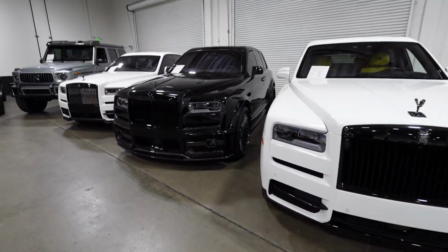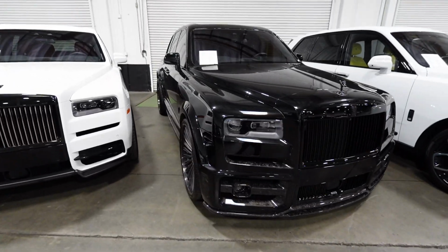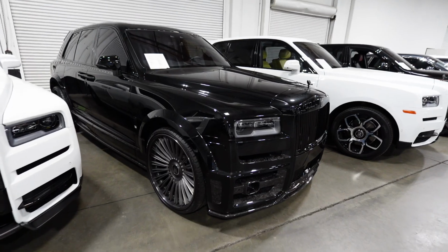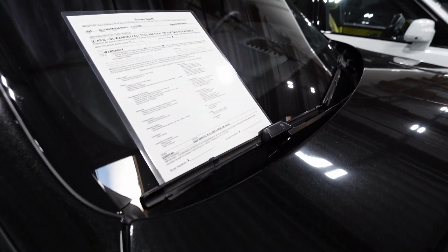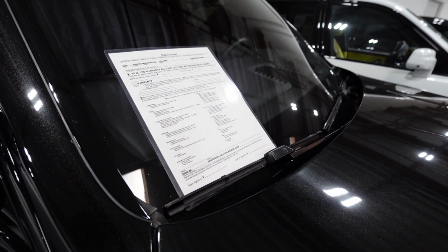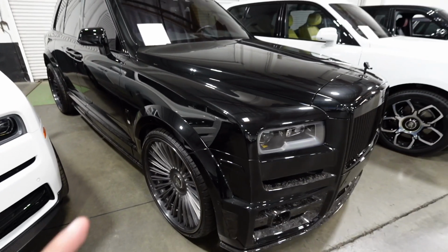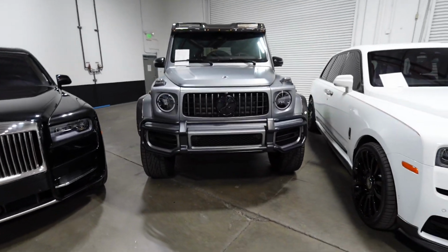Oh my, this one's perfect. Mansory Cullinan. Holy shit, bro. Damn, this one's hard. I'm just curious how much. I know I can't afford it, but there's no price. 2019 Rolls Royce. Bro, this shit's sick. Got the wide body on it. Cullinan. This is what I like right here.